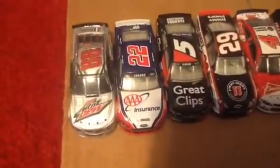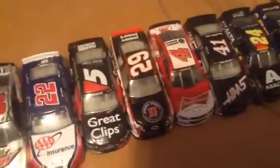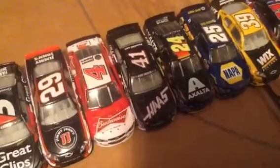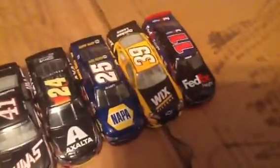Joey Logano moves up to second. Casey Kane, third. Ryan Reed, fourth. Kevin Harvick in fifth rounds up the top 5. His teammate Kurt Busch in 6th. Jeff Gordon, 7th. Chase Elliott is 8th. Ryan Newman is 9th. And Denny Hamlin rounds up the top 10. This is the top 10 point standings.